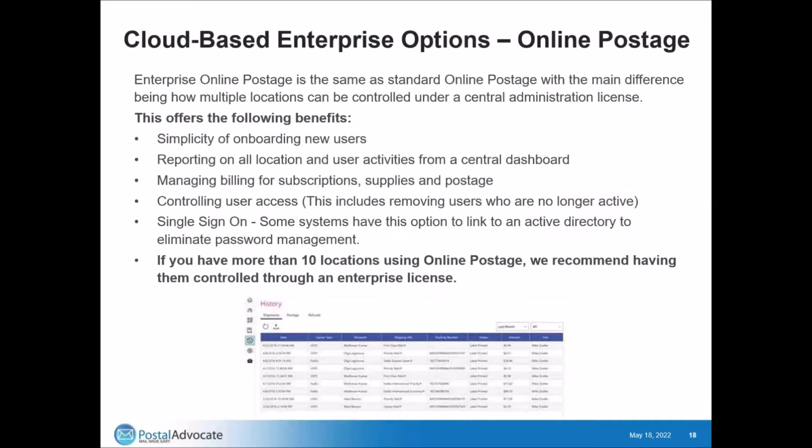The next iteration is cloud-based enterprise options. It's the same thing as online postage, but you can control multiple locations through one enterprise dashboard. This offers simplicity onboarding new users. You can onboard them from a central place. You can report on what all locations and user activity is doing from a central dashboard. You can manage your billing and subscriptions, supplies and postage. You can control user access. This includes removing users who are no longer active. Some systems will have single sign-on access. So if you have more than 10 locations using online postage, we recommend this type of platform just due to its ease and simplicity. And you can actually control your users.